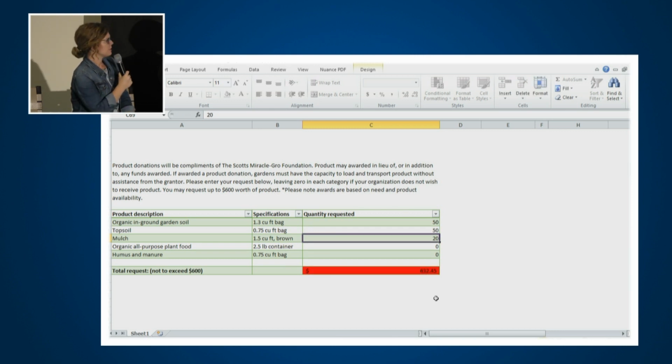And that is based on the average product award. It's actually a little bit higher than the average product award. And Jaleesa, you need to temper your request there. It's going to be denied. Oh, it's like The Price Is Right. There you go.